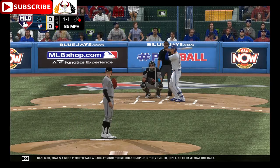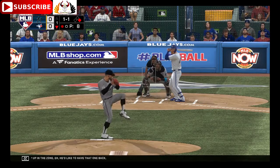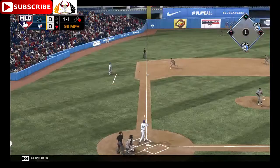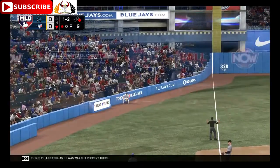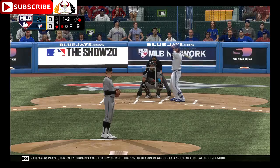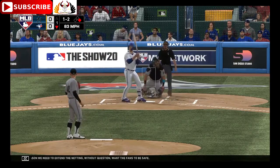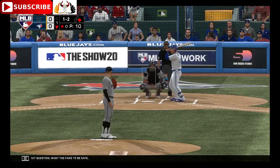Ooh, that's a good pitch to take a hack at right there. Change up in the zone. He'd like to have that one back. And this is pulled foul as he was way out in front there. I think for every player, for every former player, that swing right there is the reason we need to extend the netting without question. Want the fans to be safe.